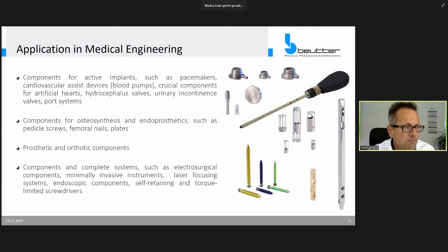Furthermore, we produce components for osteosynthesis and endoprosthetics, like pedicle screws, femoral nails, and also plates. We produce orthotic and prosthetic components, and we also produce complete instruments for special surgery, like what you see in this picture here. It's a self-retaining screwdriver which we developed together with a customer of ours. So you see there is a wide range of different products we are working on at the moment.